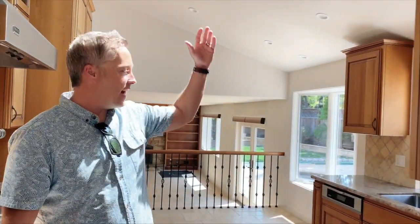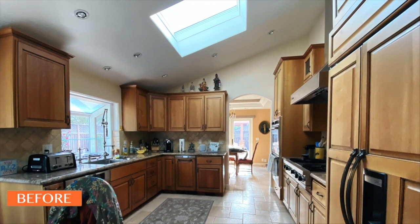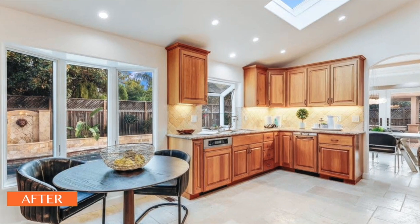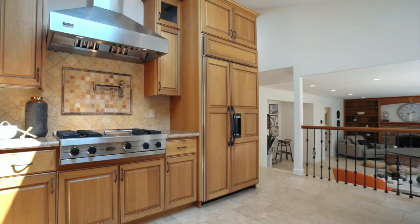We have more skylights and a beautifully updated kitchen. Again, a little on the outdated side, so some new fresh paint goes a long way. Plus the staging is going to make this room look amazing.